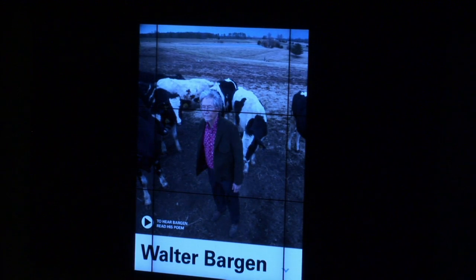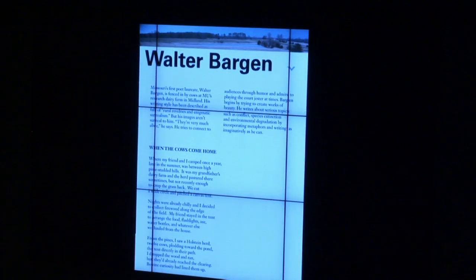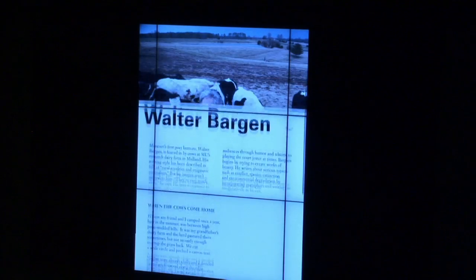Hello, this is Walter Bargan, and I'm going to read the poem When the Cows Come Home. Where my friend and I camped once a year, late in the summer, was between high pine-studded hills.